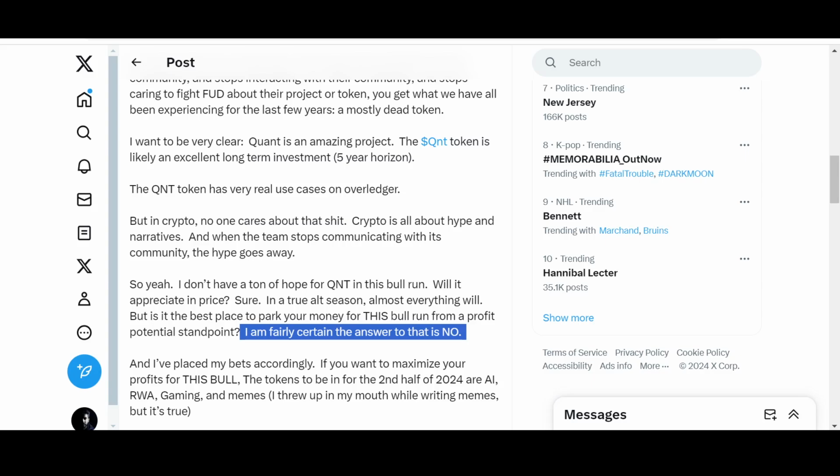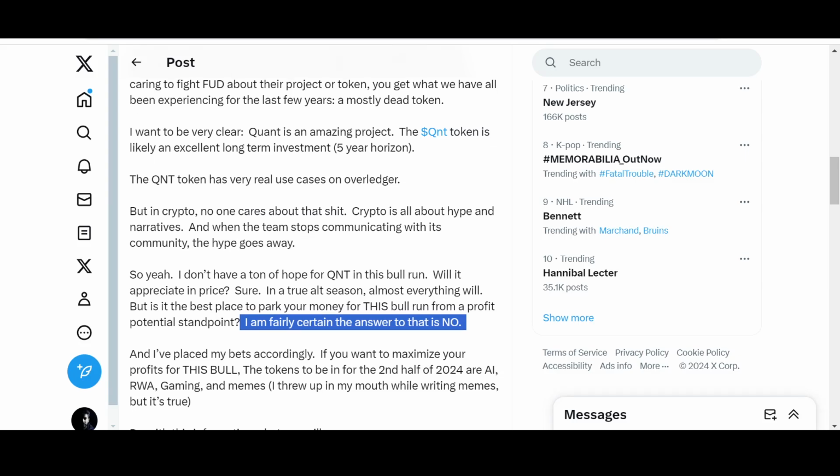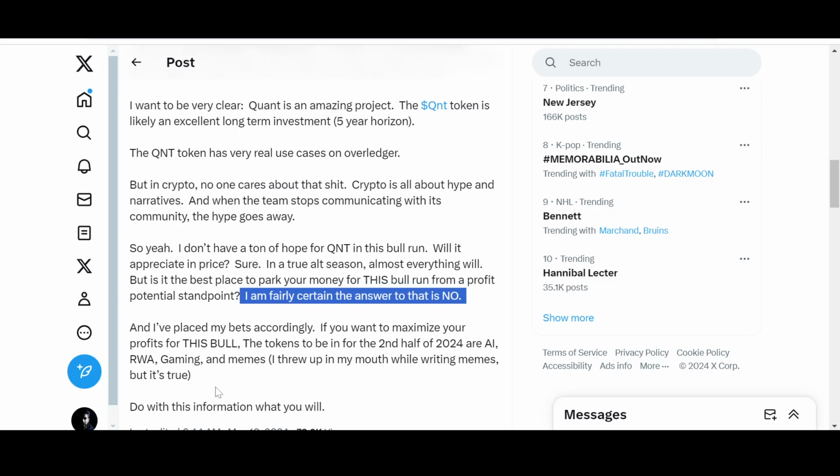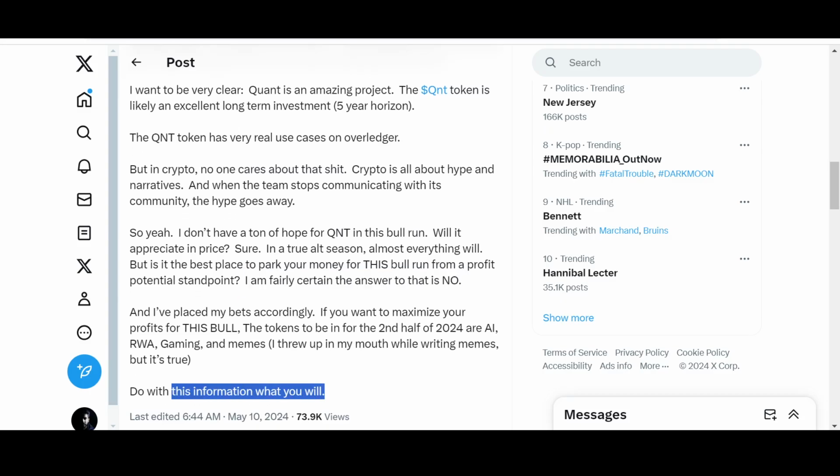If you want to maximize your profits for this bull, the tokens to be in for the second half of 2024 are AI, RWA, gaming, and memes. I threw up in my mouth while writing memes, but it's true. Do with this information what you will. What do you guys think about this information and how you take it?